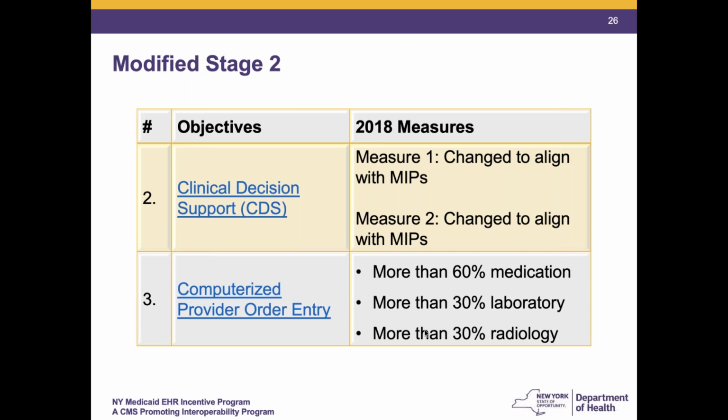Exclusions to this objective pertain to any provider who writes fewer than 100 medication, lab orders, or radiology orders during the EHR reporting period. An EP must satisfy all three measures for this objective through a combination of meeting the thresholds and exclusions.